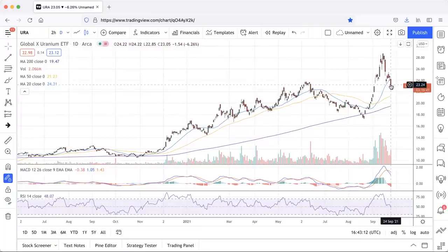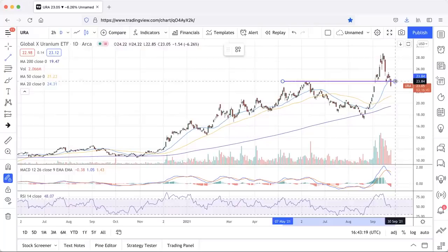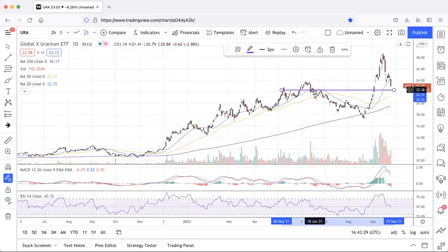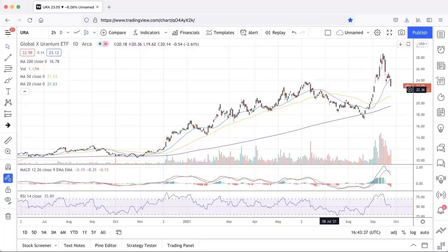In my opinion, since we've broken down below this initial resistance that was support for a short time there, we have broken down almost to the next point of resistance, which should be some support. I would expect if we don't bounce here, that maybe we come down to the rising 50-day. If we do, in my opinion, that would be an absolute buy the dip scenario.